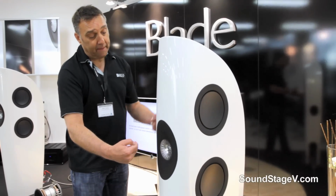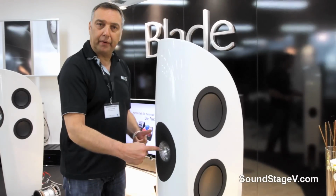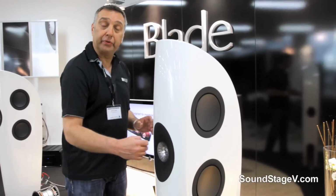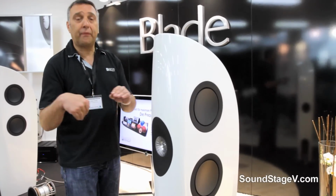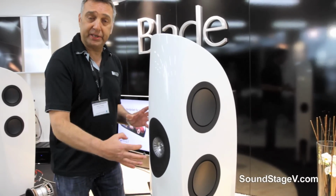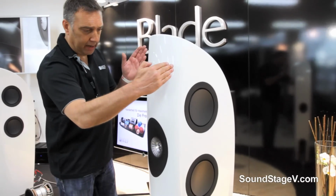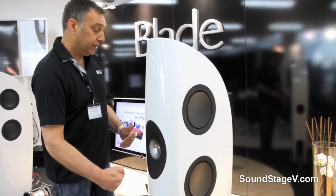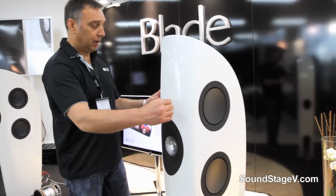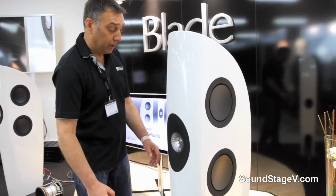and actually each bass driver is equidistant from the point source of the UniQ. So finally, over a three-way design, we've got a perfect point source in space and time. We've tried to keep the profile of the Blade elegant and slim. It was quite a challenge to fit these powerful 9-inch bass drivers.